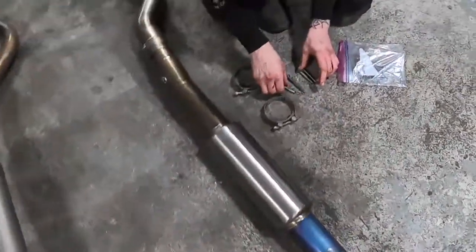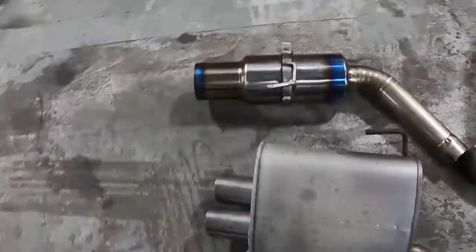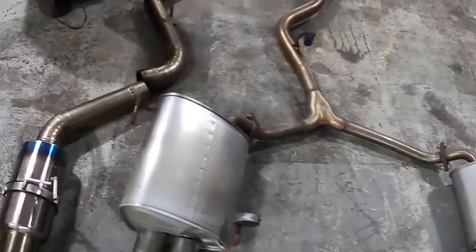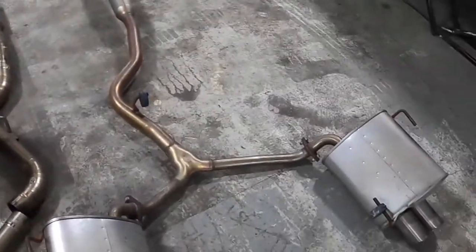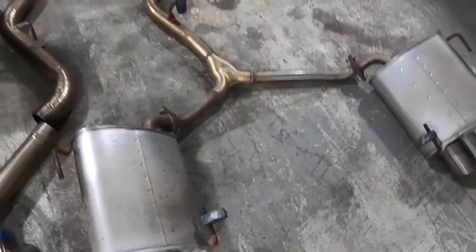We have it going together. It's a long exhaust. This is a cool side-by-side comparison. It's definitely going to be a nice upgrade. What are you going to do with the old one? I'll probably hold on to it. You're going to cut it out? No, I'm going to unbolt it.